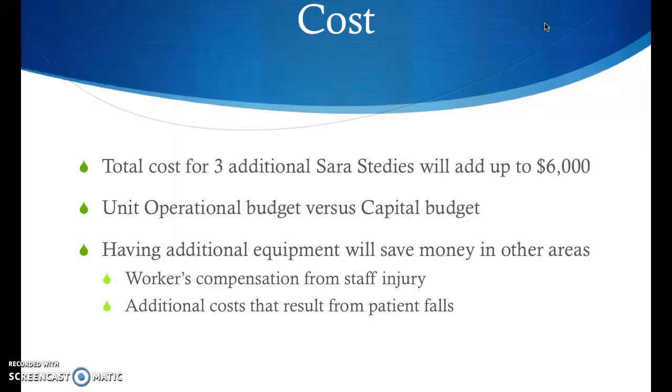The total cost for 3 additional SARA studies would be $6,000. While it could come from our unit operational budget, I would like to request that the payment come from the capital budget. By reducing injury, we will save money in areas such as workers' compensation costs.